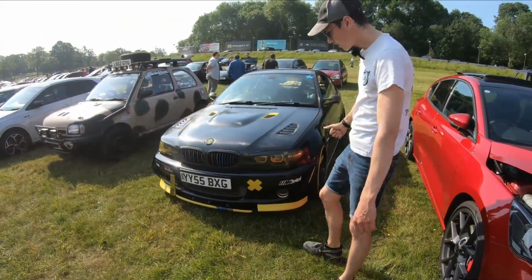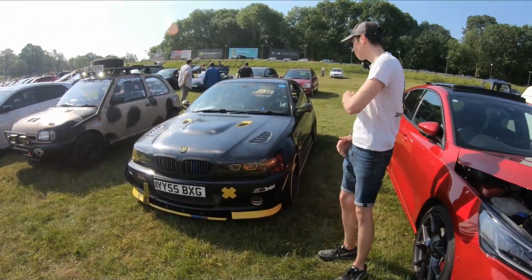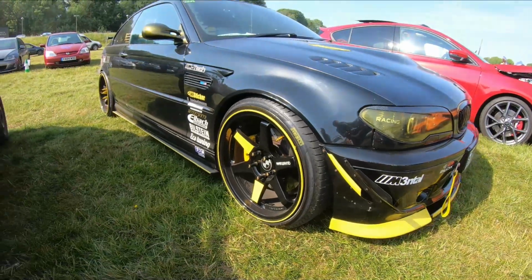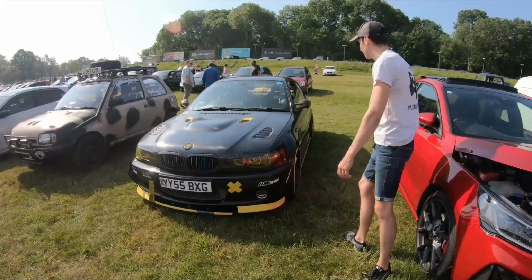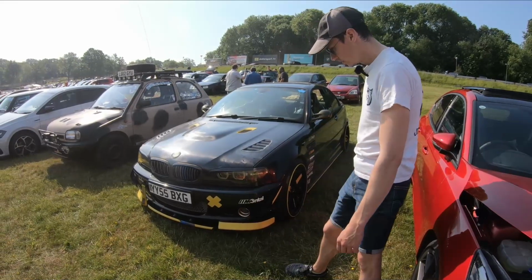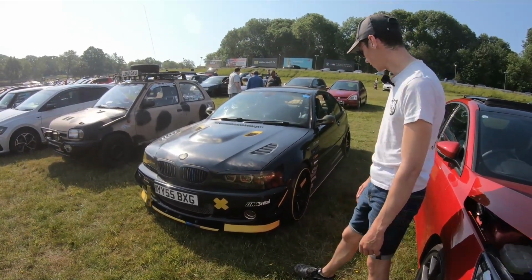Now onto King's BMW, the drift looking BMW. It's got all the bits on it. There's so much going on with this car. I love it. Everywhere you look, you've got something different. So I'm hoping that one day we can all meet up outside and I can actually have a proper look through and a nice little tinker with the car.